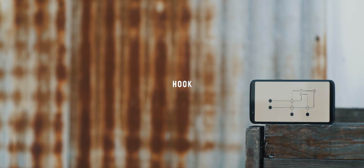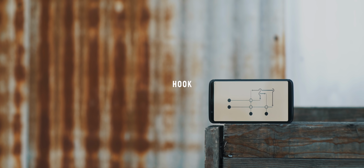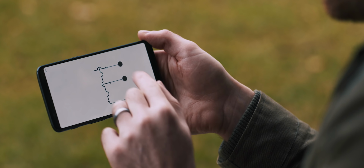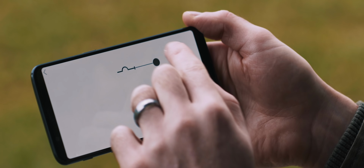Whenever I'm looking for a new game to feature in this series, there are two key aspects that end up winning me over: design and sound, and Hook definitely exceeds expectations in both of these categories. Now, in terms of gameplay, Hook is all about simplicity. As the player, you're simply attempting to unhook a series of wires and lines until the level has been cleared.